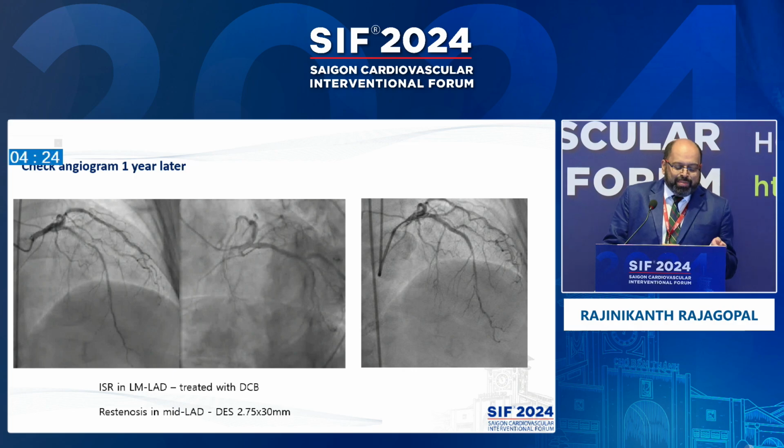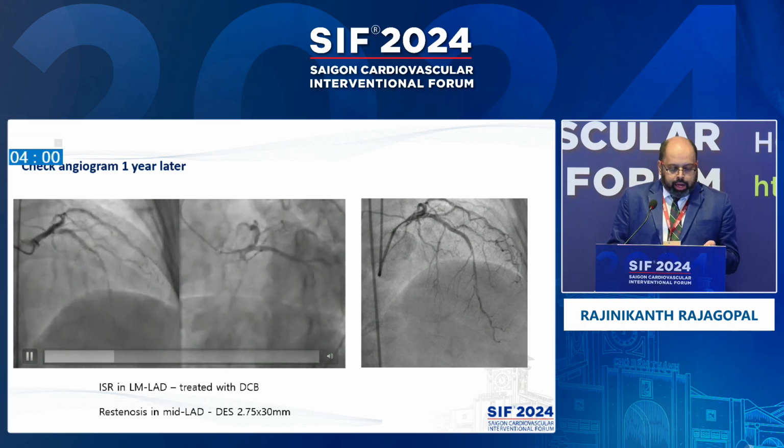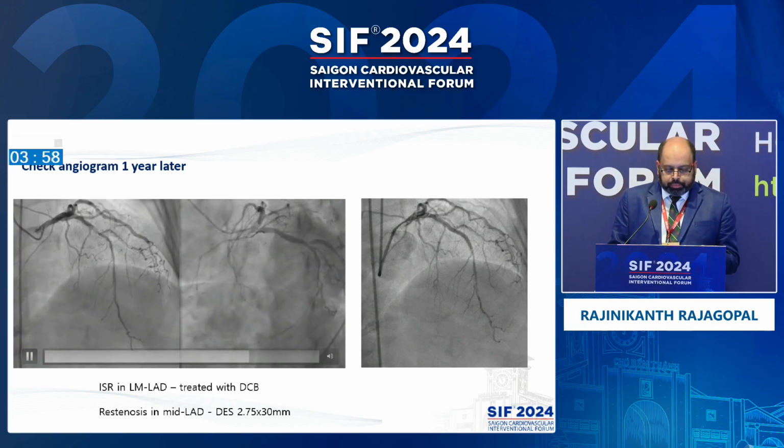So we brought her back a year later. We saw some ISR in the left main LAD which we fixed. And in the DCB treated segment, we saw focal restenosis, which we treated with a short 30 mm stent. So eventually she did end up with a stent in the left main LAD, but all the distal LAD we were able to just manage with the DCB, which is a good result for her in the long run. And so that was a follow-up result.